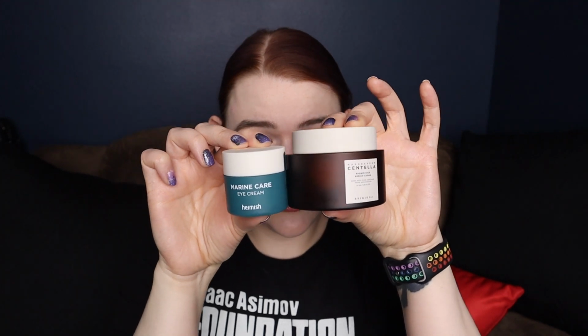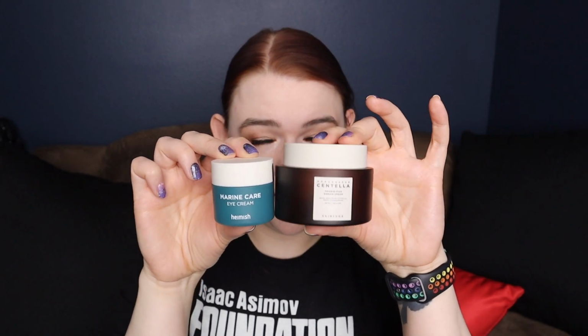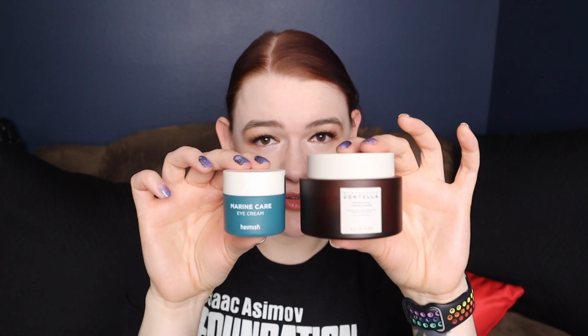Just for reference, this is 30 milliliters, and in here is 50 milliliters of product. So it's closer to this size, but this jar is really, really full. This jar looks like it's so much bigger than this one, but it really is not. The contents are not. Still, it's an awesome cream.